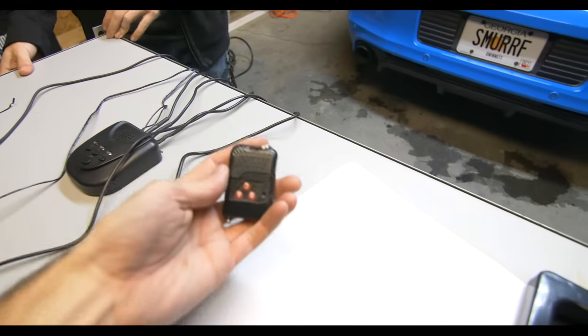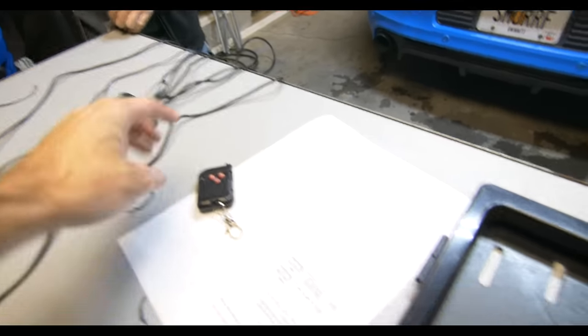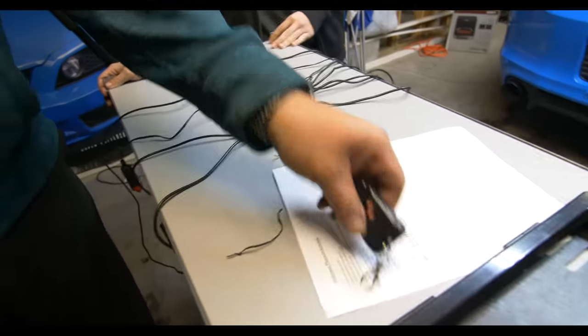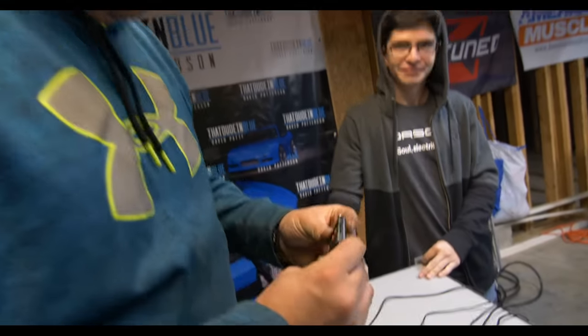This thing looks like it's gonna fall apart in 5 seconds. It is definitely Chinese. Okay, let me see this real quick. Where did you buy this kit from? Is Amazon. What is this? I don't know. Oh, no!